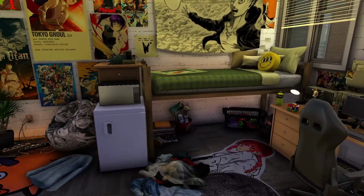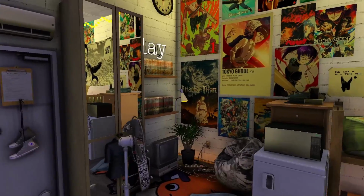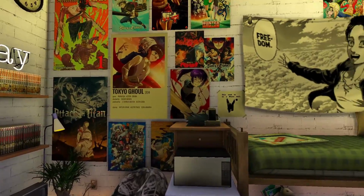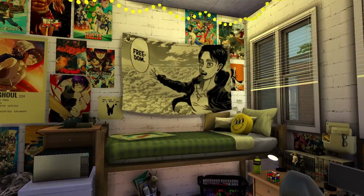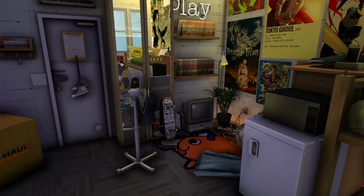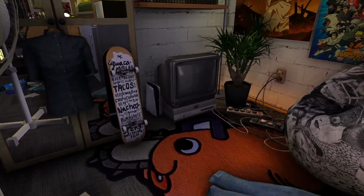And then on this side we got a little bit of a mess going on, but this sim is supposed to be more into anime, clearly. Got the Attack on Titan on the wall, Tokyo Ghoul, Black Clover, Jujutsu Kaisen, all that. We got Eren on the wall, which is actually a little tapestry recolor I made myself. And yeah, we also have a little area down here where he has this gaming setup.